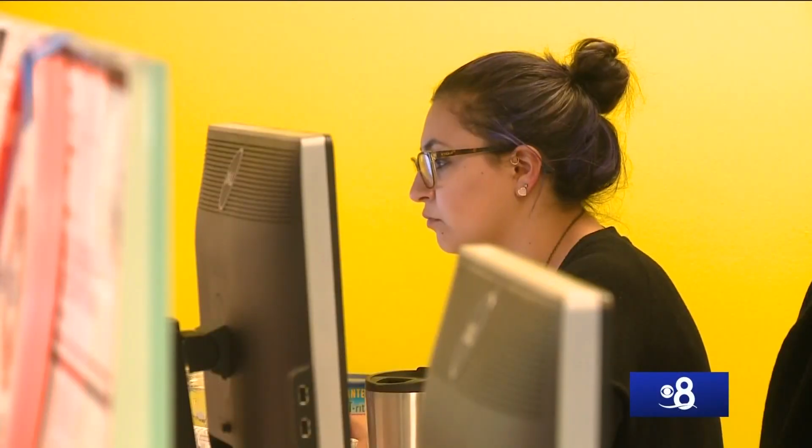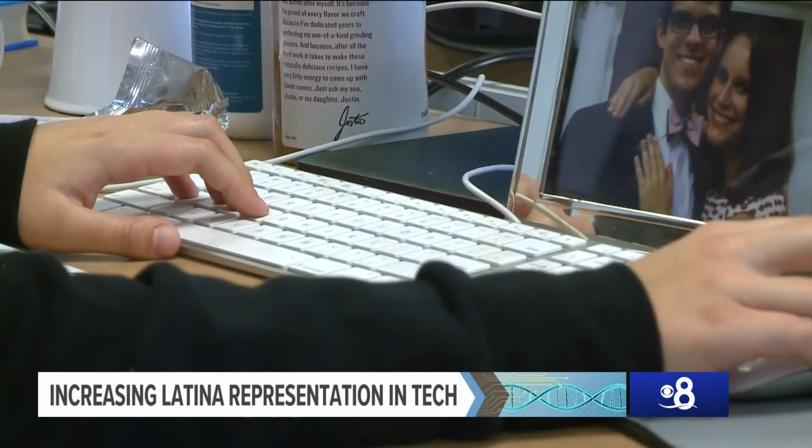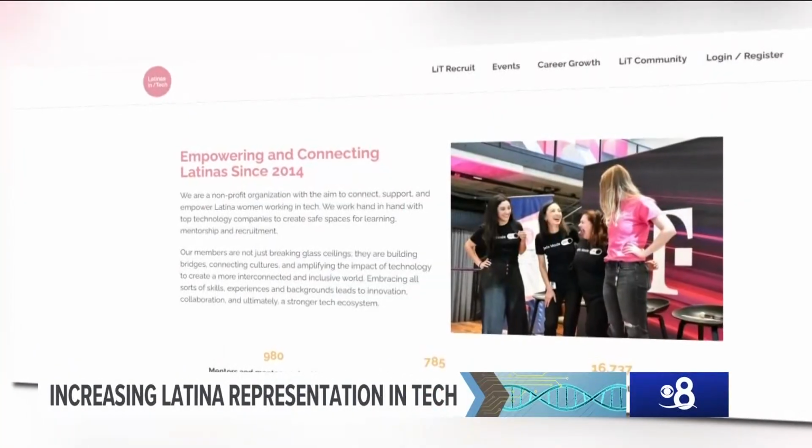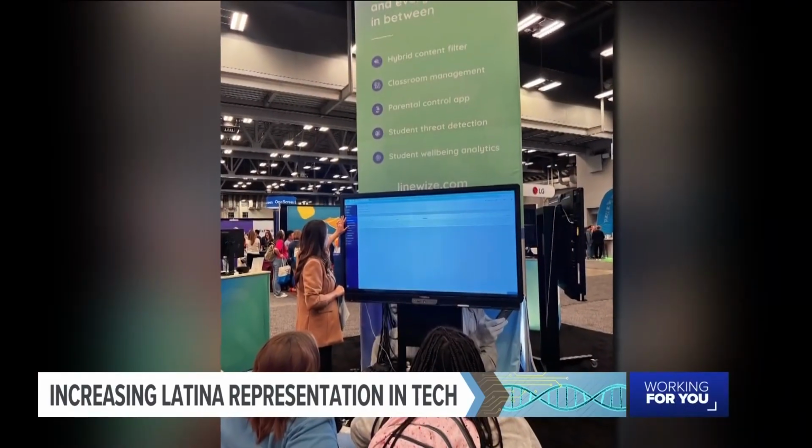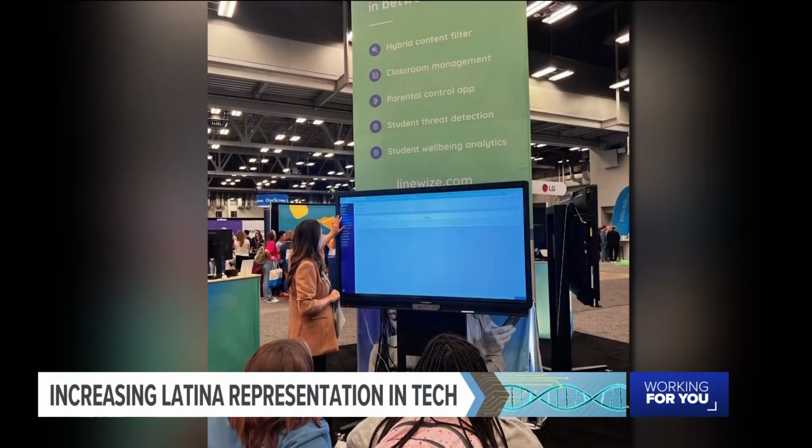And we want to create a support system for other Latinas so that they can access opportunities, commiserate about some of the challenges that they feel, and uplift each other. To learn more about becoming a member of Latinas in Tech, visit CBS8.com and click on the online version of this story.